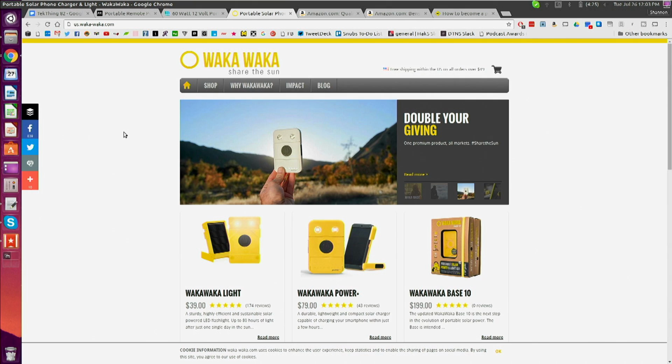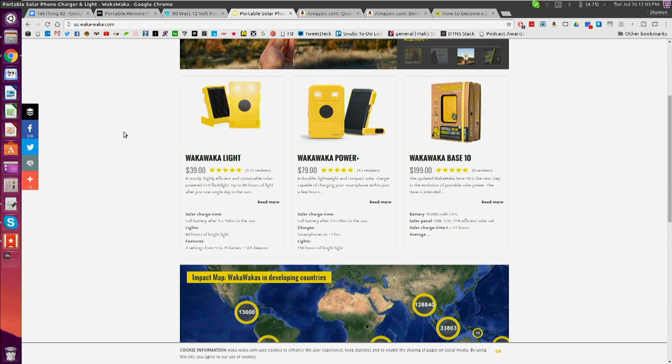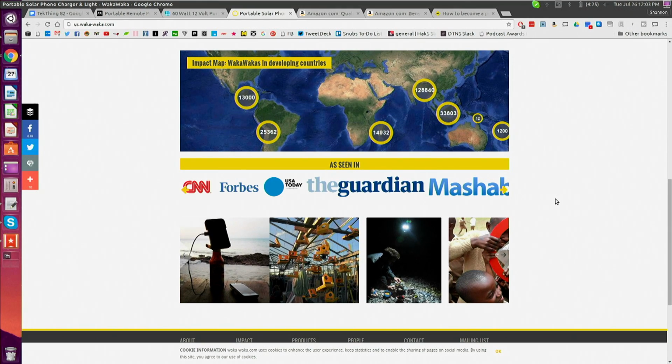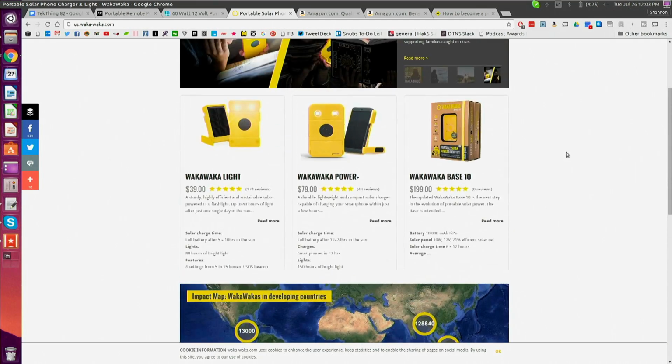Waka-waka is really cool because they basically donate to communities. That's cool. Actually, if you scroll down, those are all the developing countries they've given away solar charging devices. That's awesome. Yeah. Go you guys, waka-waka.